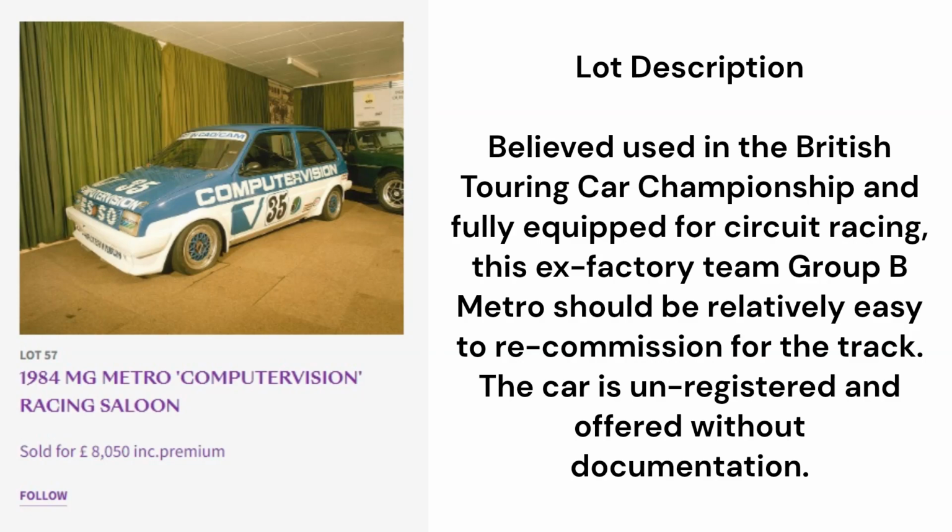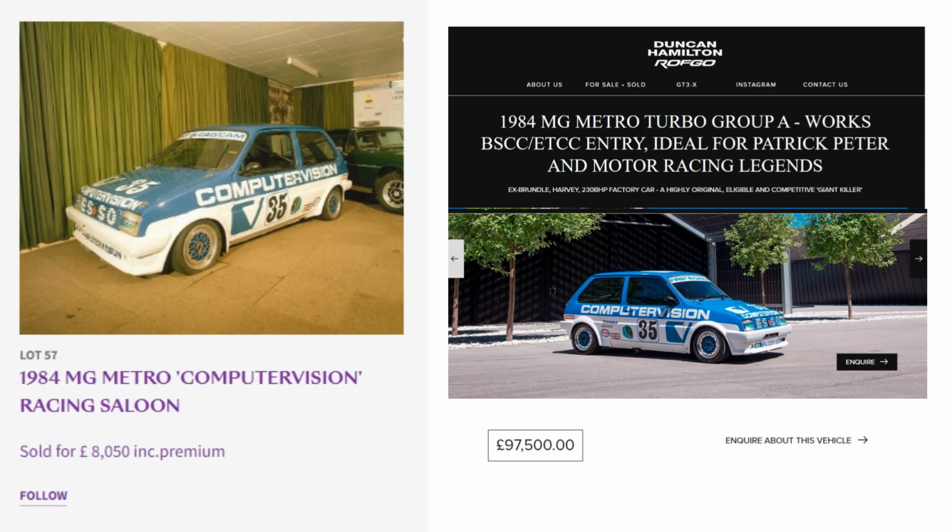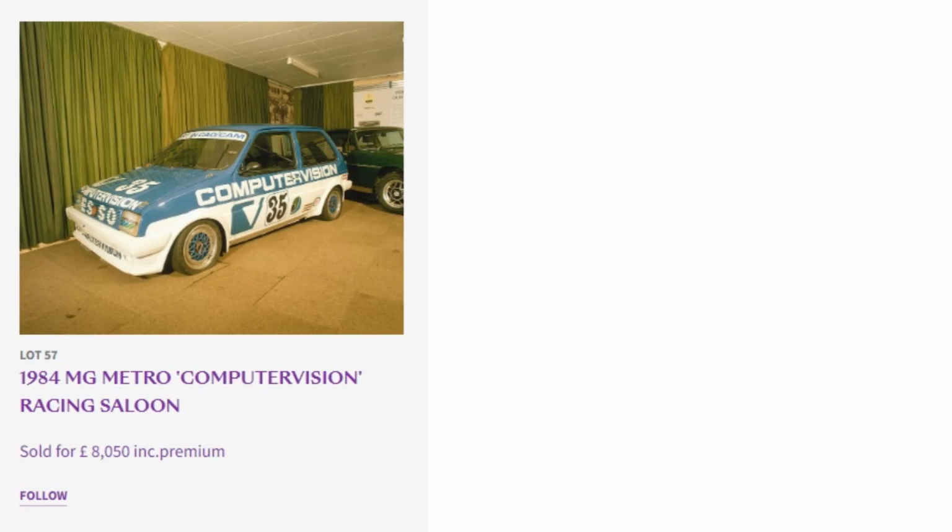Now, this one, I've had it fairly quiet on this one. I found a couple of odd bits over the years, but the most definitive thing I've found is this listing on the Duncan Hamilton website, where the car was up for sale. I've dated this to around 2021. It's the same car, I've checked that all out, and it is up for sale for a fairly eye-watering £97,500. So I'd imagine that's one that Gaydon probably wish they'd kept hold of.